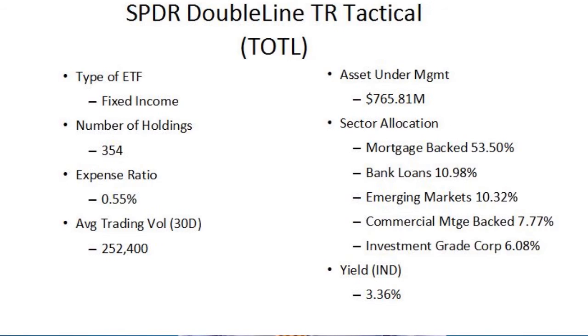The table that accompanies this chart gives you some specific information. In a relatively short period of time, the ETF has garnered $785 million in assets. There are 300-plus holdings, and it trades over 200,000 shares a day. It's all fixed income: emerging market bonds, bank loans, mortgage-backed securities, and the annualized yield of this ETF is 3.3%. The income on this exchange-traded fund is paid monthly.